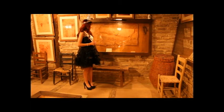And here we have a replica of a painted cave in Seminole Canyon.